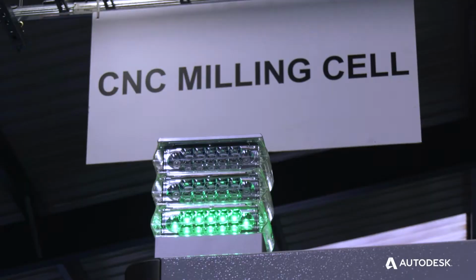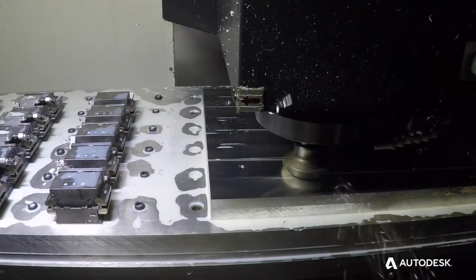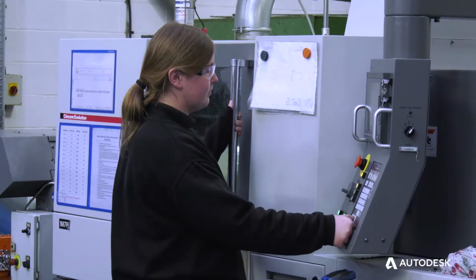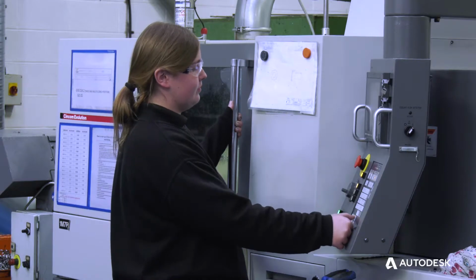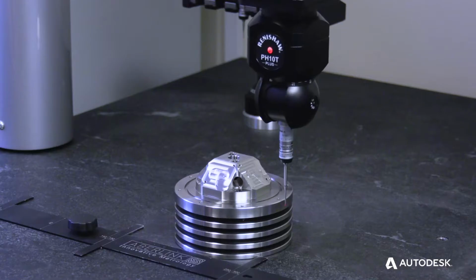Here at Bright Engineering we've got numerous machines. We've got 16, 17 CNC machines ranging from twin pallet horizontals to simple turning machines to mill turn twin spindle machines. Mazaks, Doosans, Citizen sliding head and CMM CNCs in the inspection department.